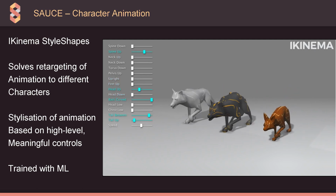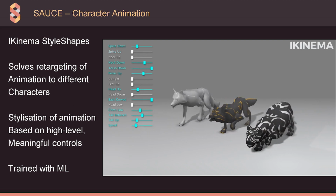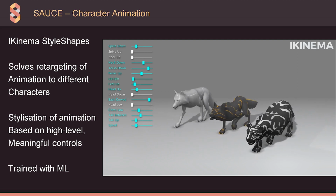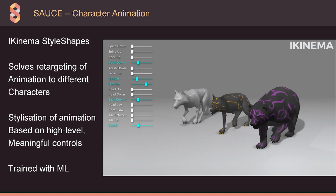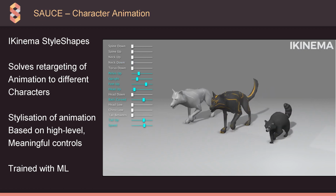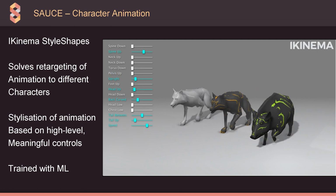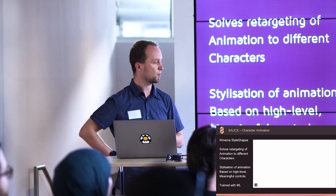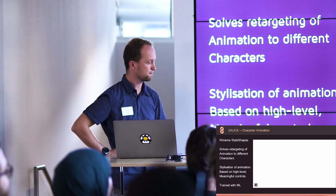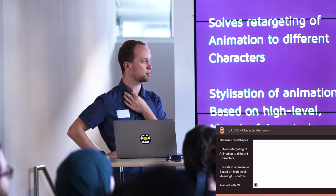So they were retargeting an animation to these three characters, and they can adjust the animation for all of those based on quite high-level controls. So you can say, okay, the back should be curved, or the head should be up, the torso down, whatever you want, and it will automatically be applied to the rig and the animation itself. And all these adjustments are actually trained with machine learning.